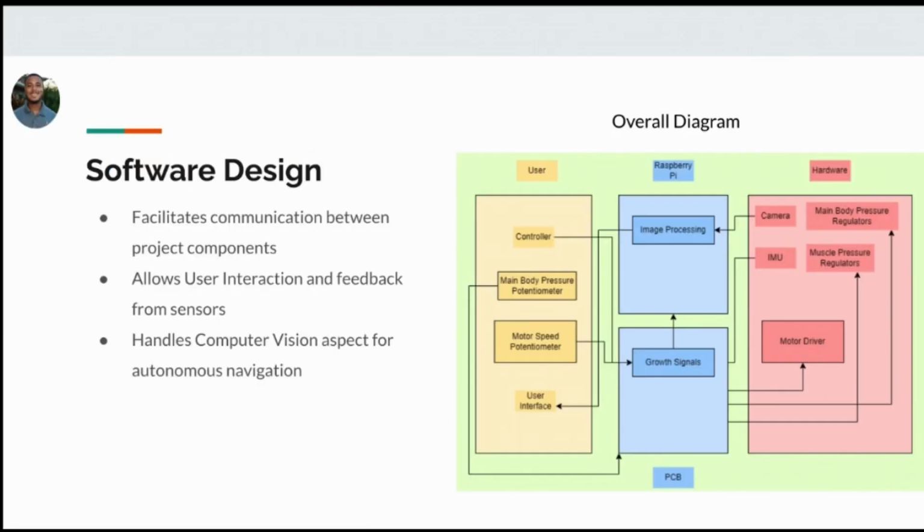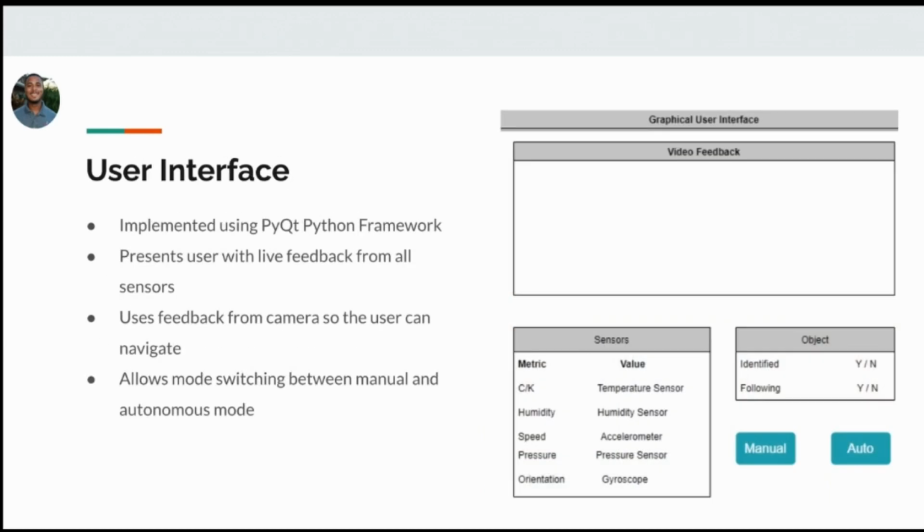It also allows user interaction and for the user to get some feedback from the sensors. It also handles the computer vision aspect of the autonomous navigation in this project. Here on the right, we can see the overall diagram of how the user, Raspberry Pi, PCB and hardware components will all interact with each other. For the user interface, we're going to implement PyQt, the Python framework. It presents the user with some live feedback from all the sensors, as well as some feedback from the camera so the user can navigate the space.